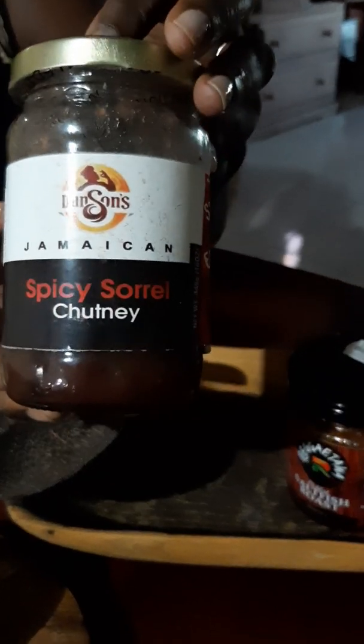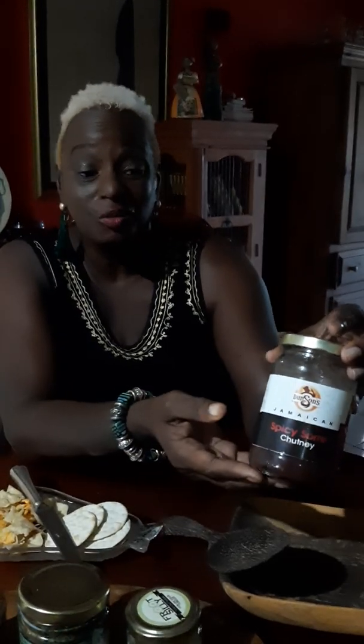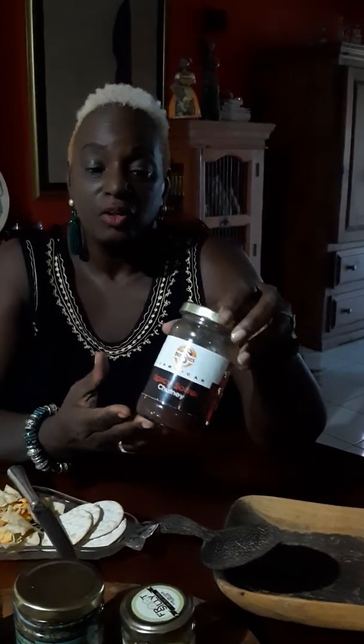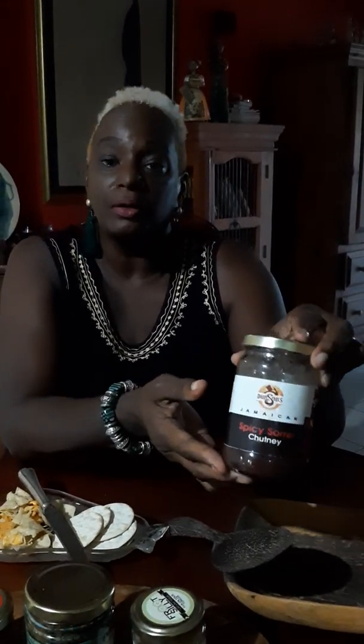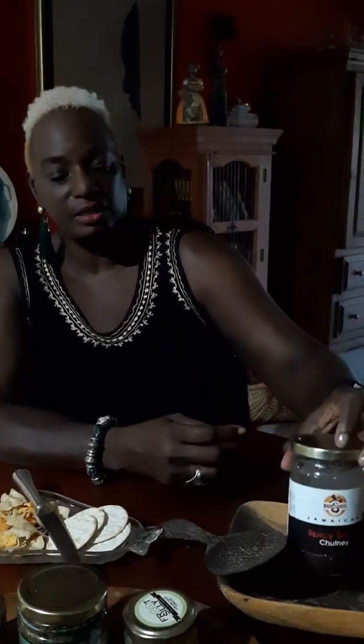Now let me go over here to the tray on your left. What do I have here? Now I'm talking about chutneys. So here we have a nice spicy sorrel chutney. So I've already told you what the sorrel is, so you know what that's all about. And what they've done is just made it into a chutney. So again, this is mixed with some nice ingredients, but of course it's a bit more of a sweeter taste. Now here's where you can put it with your cheeses, okay? Or again, you can use it just on a cracker. So this brand is Dunson's. But if you walk through the supermarkets in Jamaica, you'll find that there are several different brands of chutneys, and these are just such a great addition to your get together, to your party.